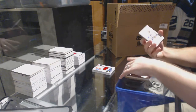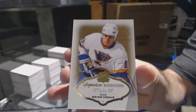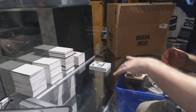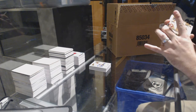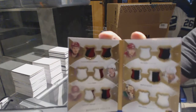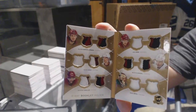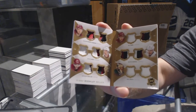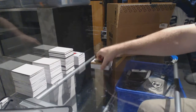I'll hold that one to the end. And we've got for the St. Louis Blues, a signature renditions, Rod Brind'Amour. All right, and the six-way booklet relics, numbered 7 of 48, is for the Arizona Coyotes: Oliver Ekman-Larsson, Shane Doan, Anthony Duclair, Max Domi, Martin Hanzal, and Mike Smith. No, that most definitely should not be.